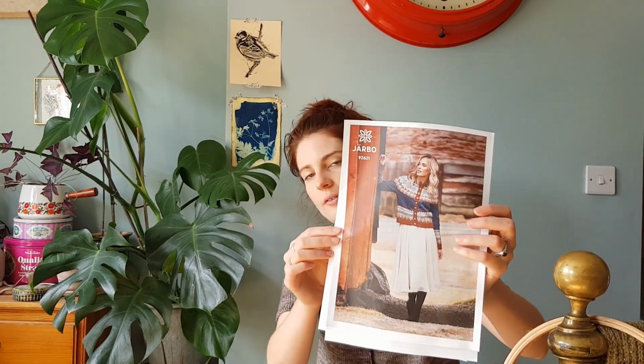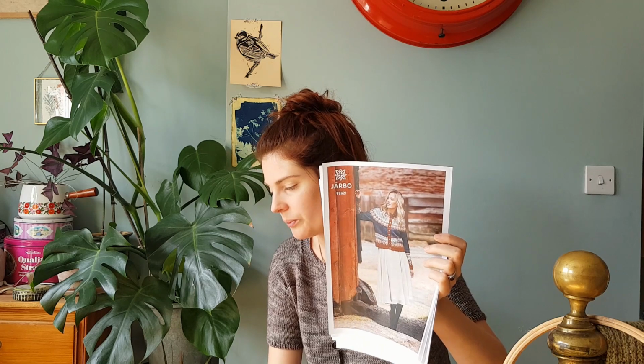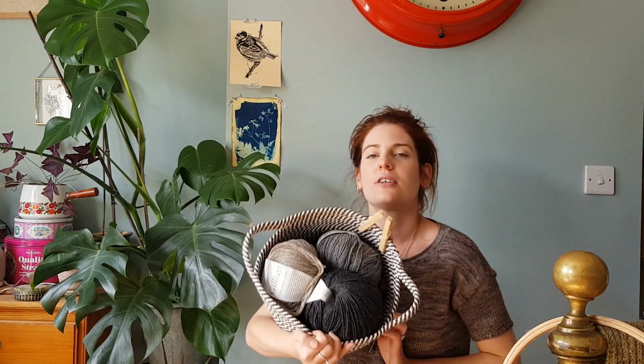So this is the pattern picture. Obviously it's a different colour scheme. Though it's very beautiful, I'm not really a blue person, so that colour scheme doesn't really speak to me at all. I actually copied someone else's colour combination on Ravelry. But this is the yarn that she picked. She bought the yarn and sent it to me. I'm just knitting it up for her.